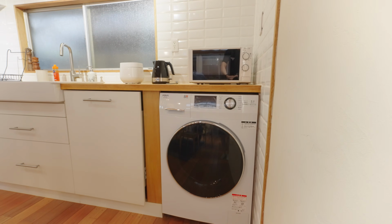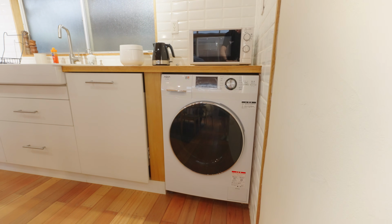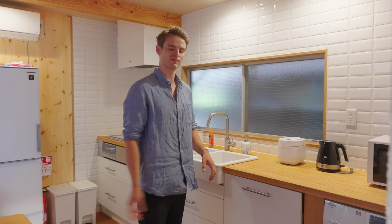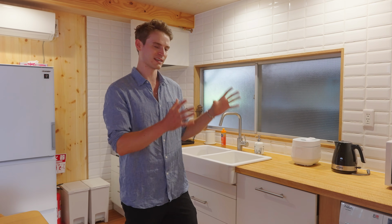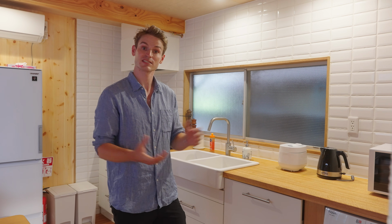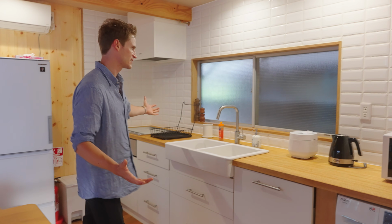And I think instead of having a dedicated place for the washing machine out of place, maybe on the balcony or somewhere else where it's not really fitting in, I think having it in the kitchen hides it pretty nicely, I think. What do you think, guys?